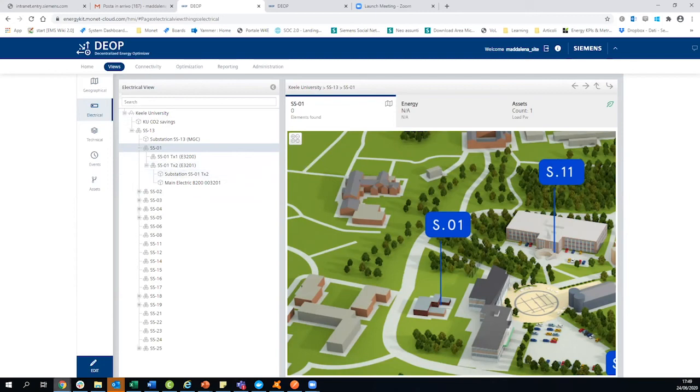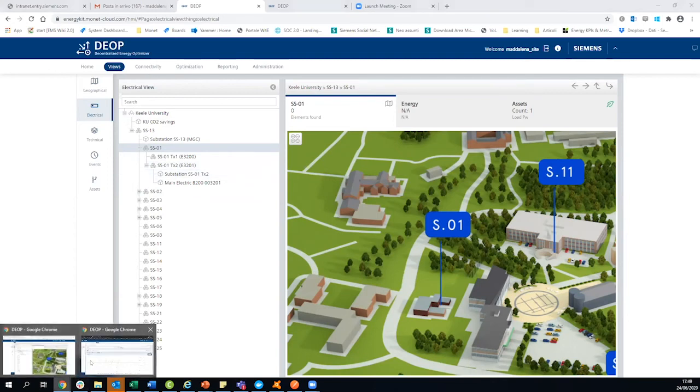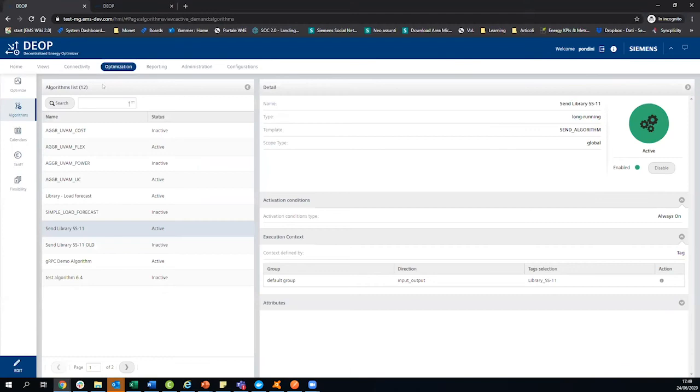One last thing about algorithms. I wanted to show you how algorithms play a role inside the platform. So this is one instance of an algorithm configured for a flexible building like the library. In this case, we have this algorithm, which is doing what I was explaining earlier.